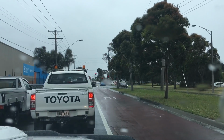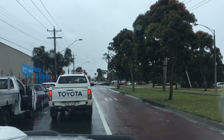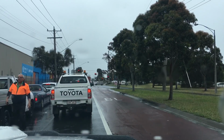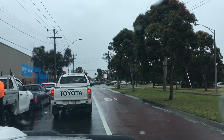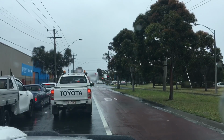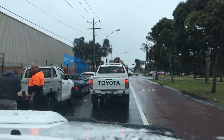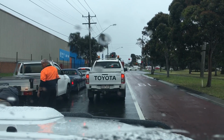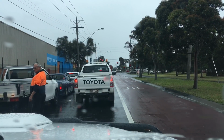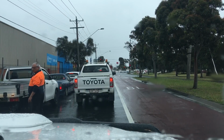Oh, did you see that? This guy in the Kluger on our left, bang, he's just run straight into the back of the ute. Hang on, better stay back. Oh, he's backing up. The car behind's tooting the horn. We've got the drama, it's all happening. The guy is shaking his head. Let's see if any road rage happens here. You did this, what did you do that for? What are you thinking, you goose? And this guy's going, mate, I was busy playing with my phone. Oh no.